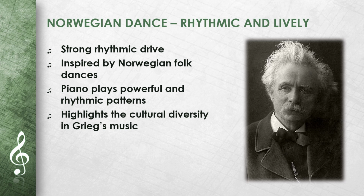The piano often plays powerful and rhythmic patterns that invite you to dance. Norwegian Dance is a joyful piece that highlights the cultural diversity in Grieg's music.